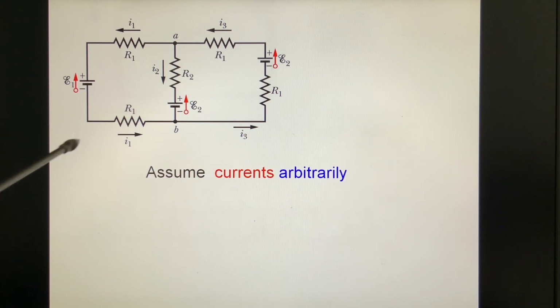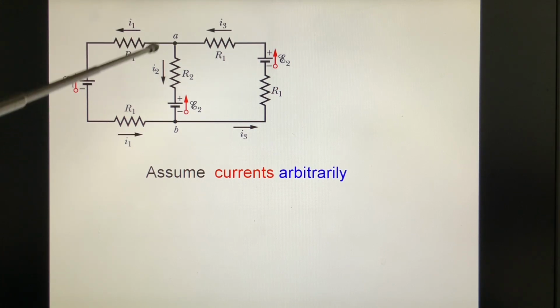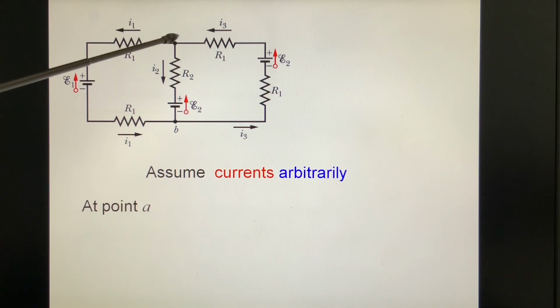First, we assume the currents arbitrarily. This is I1, this is I3. In between is I2. Then we study from this one. How many loops do we have? 3: 1, 2, and the big 3.